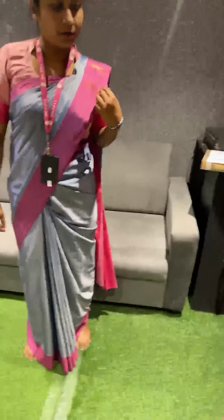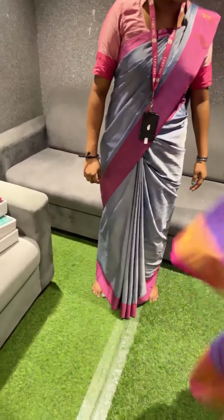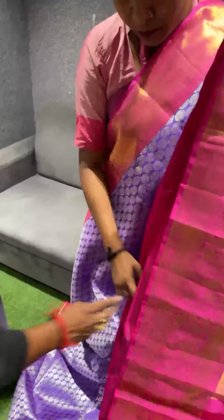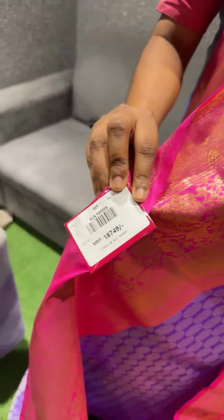So next saree. We have a purple and pink combination. It's a very beautiful contrast color combination. You can look at the saree in detail. The border is also looking very elegant. This is the pallu, and this again is priced at 18,749.